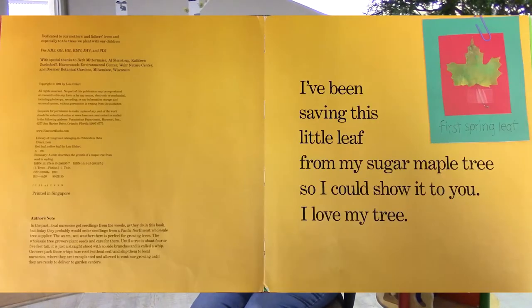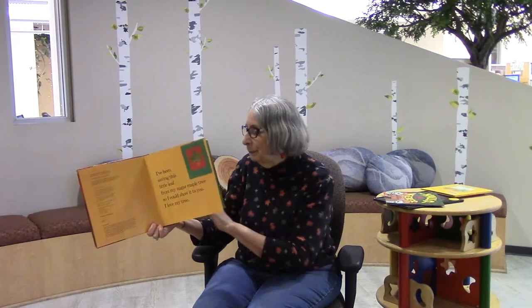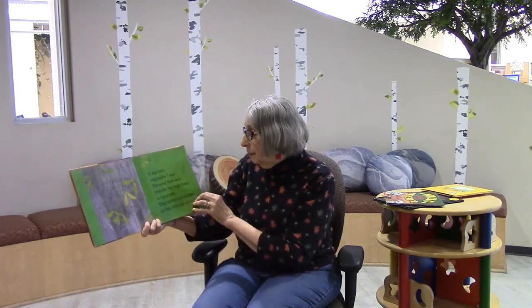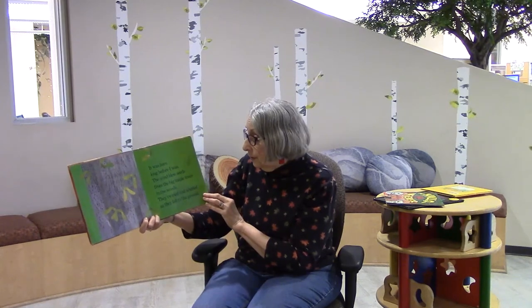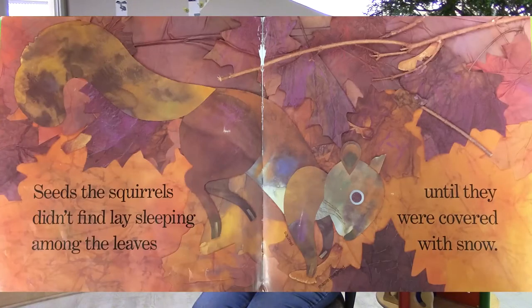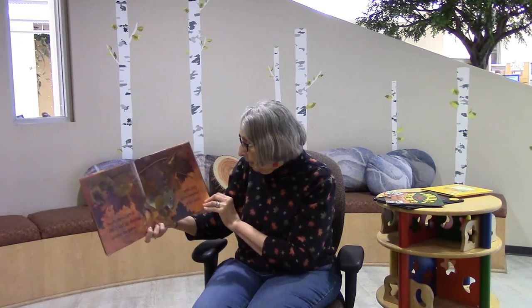I've been saving this little leaf from my sugar maple tree so I could show it to you. I love my tree. It was born long before I was. The wind blew seeds, these are the seeds, from the big maple trees in the woods. They twirled and whirled and fell to the ground. Seeds the squirrels didn't find lay sleeping among the leaves until they were covered with snow.